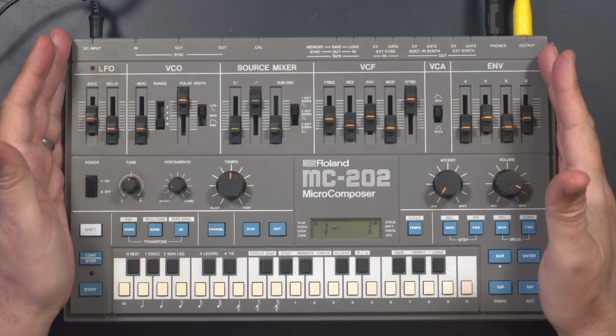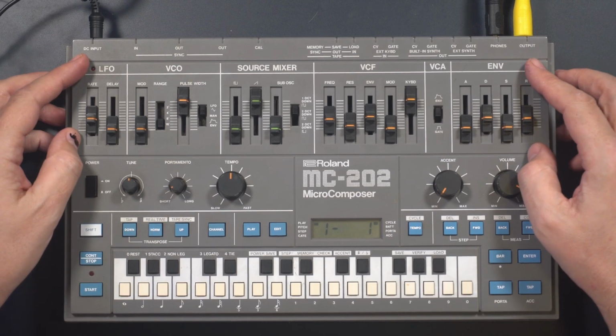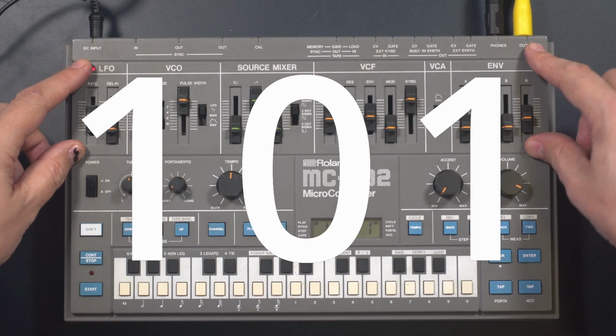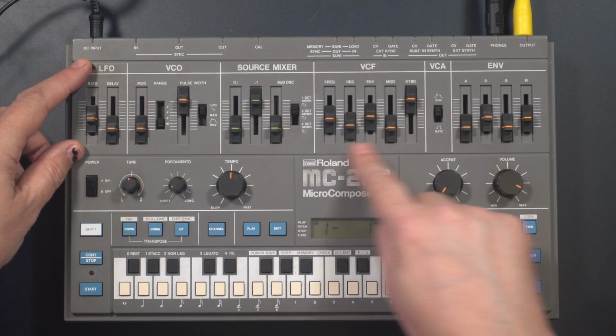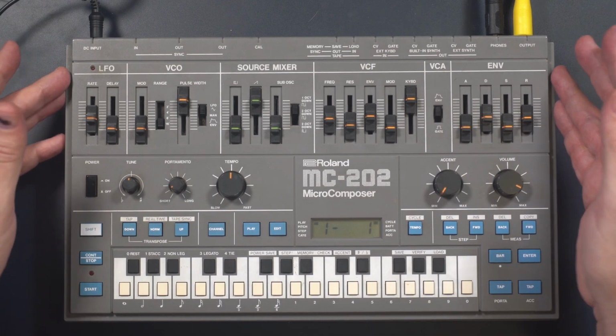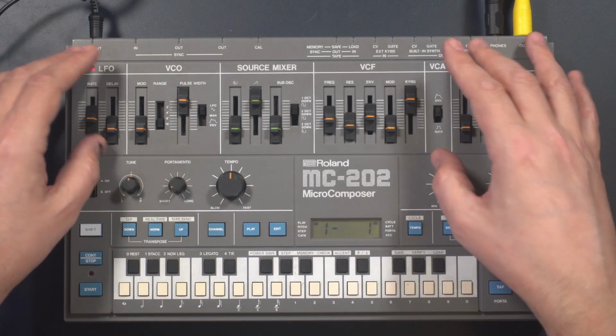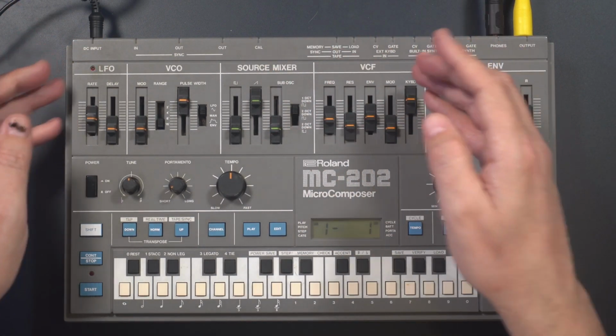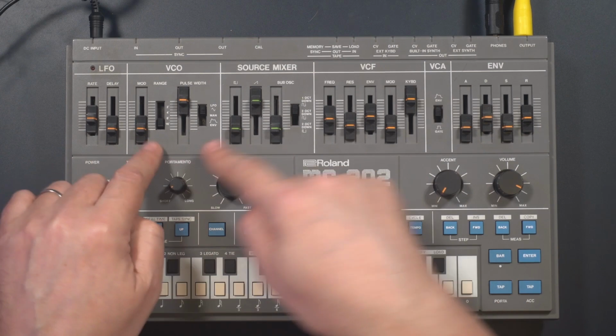Here it is, this little grey darling. And doesn't it look an awful lot like an SH-101? And in fact, it kind of has the guts of an SH-101 inside it, minus the noise, and maybe minus one or two other things, I can't remember which. But it's got the same sort of architecture and the same components and the same bits inside, and it sort of sounds like one. So yeah, let's start with the VCO.